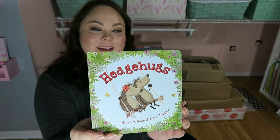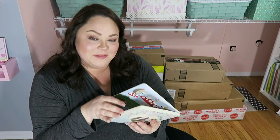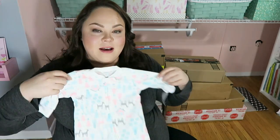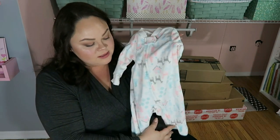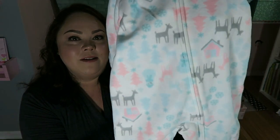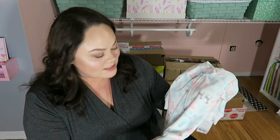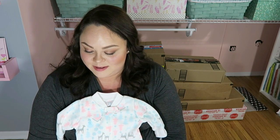Oh, and she sent us the book, Hedgehugs. I haven't read this one yet, but I did really want it. It is a sleeper, which we didn't have enough in size 3 to 6 months. This is a size 3, so that's awesome. That's one less sleeper I have to buy. And look at the cup. This is so me. It's a zip one, so that's gonna be really handy. Can you see the little pattern on it? It's like a winter scene with deer and trees and a snowman. I haven't seen this before. Oh, Carter's is just the greatest, aren't they? And Haley, I know you've watched this for a really long time, and this was just such a nice surprise.